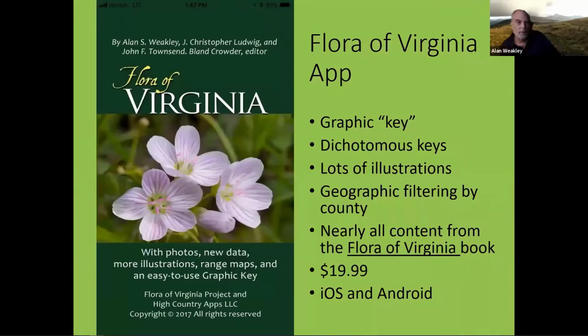Okay, so I want to introduce a couple of other tools, and this is an app that you can put on your phone. It's the Flora of Virginia app. We're actually working on designing one that will cover North Carolina as well, but the Flora of Virginia app can work quite well in North Carolina, particularly in our area where we're pretty close to the border of Virginia. And it offers a particular thing, the graphic key, as well as more technical dichotomous keys. It has lots of illustrations. It's a pretty expensive app at $19.99, but well worth the price if you're interested in learning to identify plants.